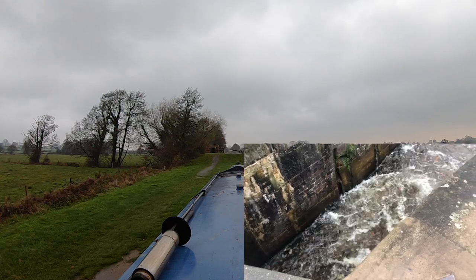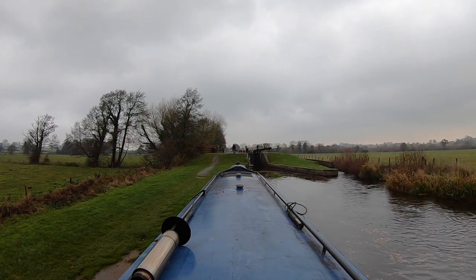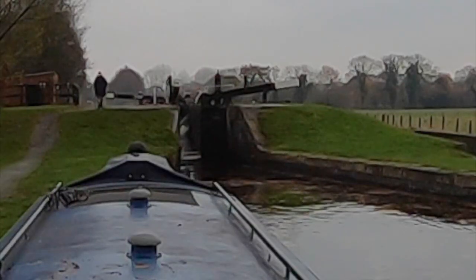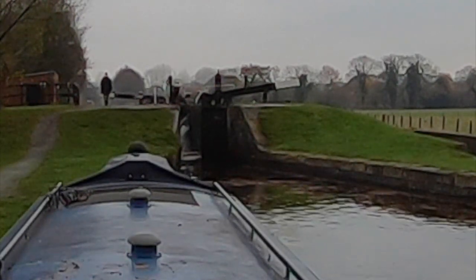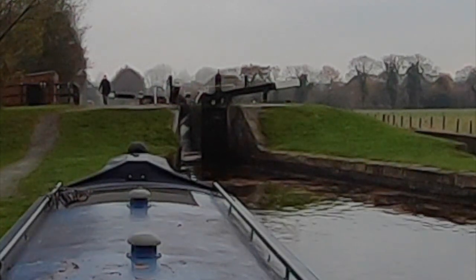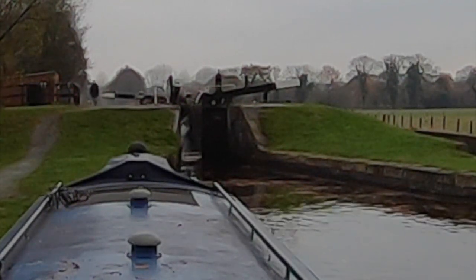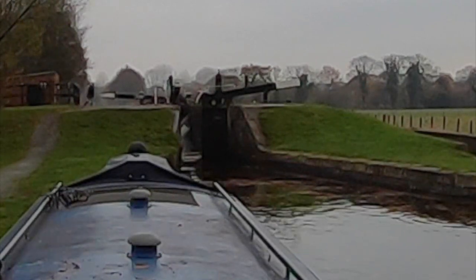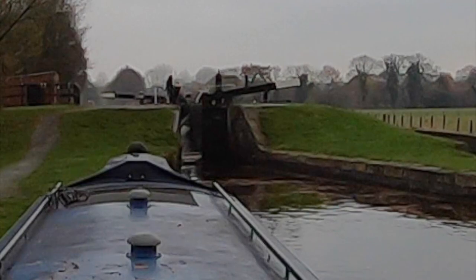But basically, if I had a friend on board with me at this point, then I would have probably got off the boat earlier, further up the canal, walked ahead down to the lock itself, or had them walk down to the lock and then open the lock gates so that I could just then fetch the boat straight into the lock. Whereas here, obviously, I've had to stop the boat completely to a standstill.